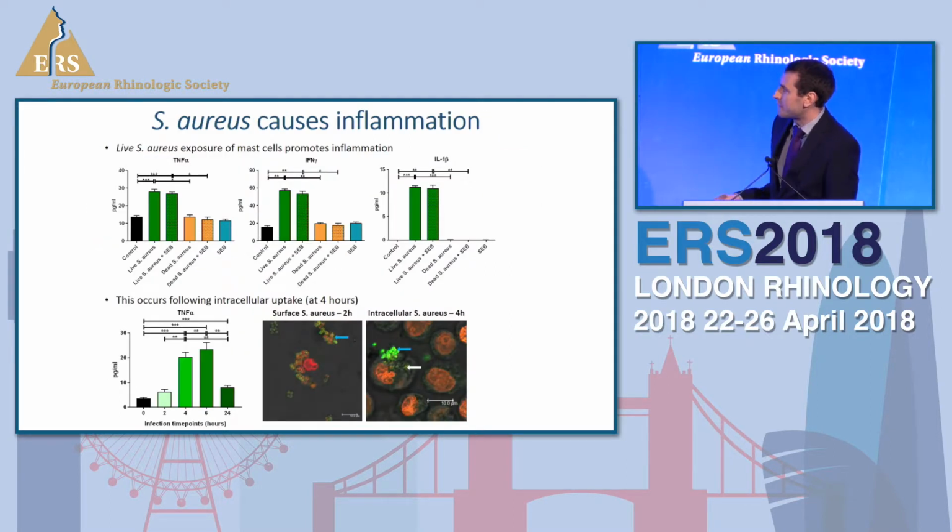Looking at the inflammatory response of this, I've looked at a number of cytokines. This is Luminex data looking at protein production. So TNF-alpha is a general cytokine, this is a Th1, and this is an antibacterial cytokine. When we look at control compared to live groups in green, and we've got live bacteria and live bacteria plus SEB. SEB is a potent toxin produced by Staph aureus, which has been found in some situations to progress inflammation. There's quite a strong pro-inflammatory response of these bacteria towards the mast cells.